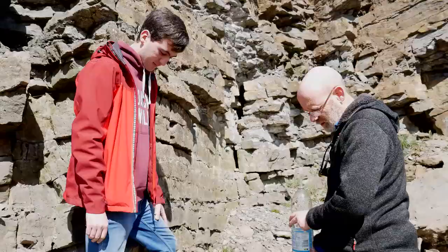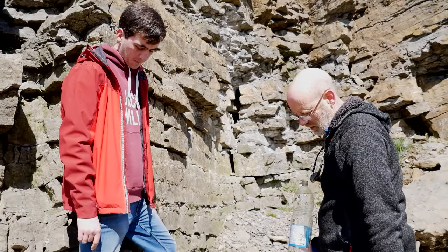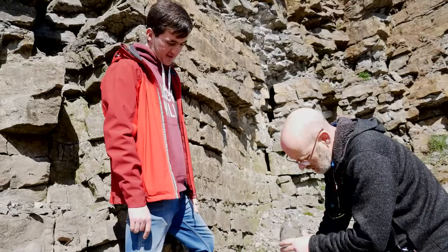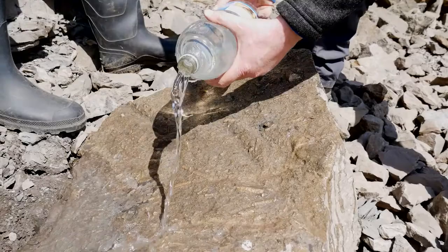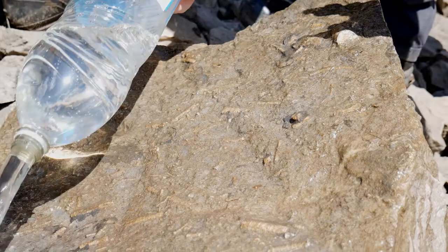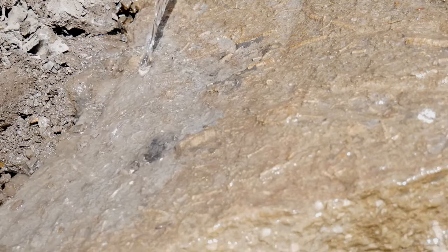Okay, so this is a wee experiment. This rock, as you can see, is covered in fossils. Sometimes when you pour water over it, it makes the fossils far better to see. Far easier to see. So what we'll do is we'll... Look at that! There they are. They're all coming out. Can you see that? All different bits. Look at that! All the way down to the bottom. There we go. And it's absolutely rammed with big bits of coral.